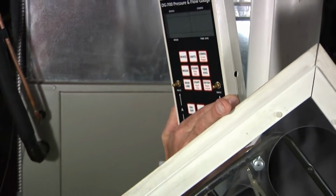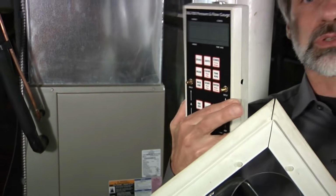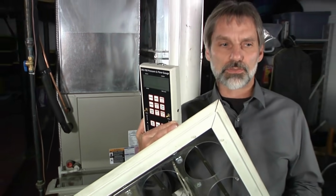So it can do the pressure to airflow translation for us and give us a direct reading of airflow.